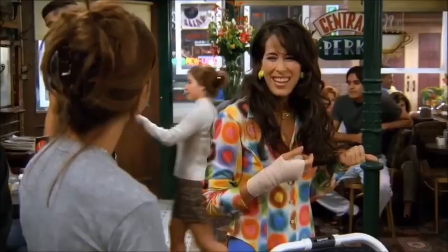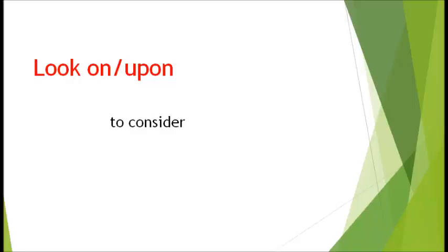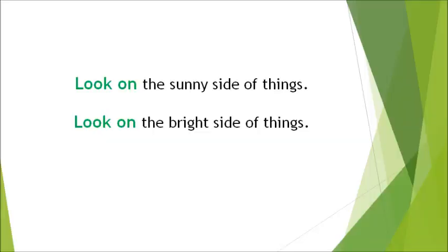One verb and different prepositions? Oh, too bad. It's not over yet. Next. Oh my God. Look on or look upon. It means to consider. How can I use it? You can use it like, look on the sunny side of things or look on the bright side of things.